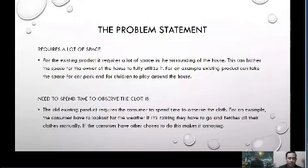Here is the problem statement. Number one is that it requires a lot of space. The existing product takes space that the owner of the house could otherwise fully utilize. For example, the existing product can take the space for a car park or for playing around the house. This problem is especially serious for a person who has a small house and small space.